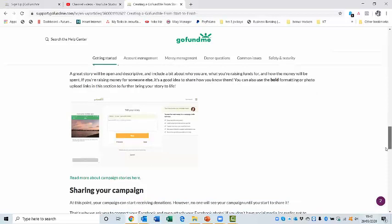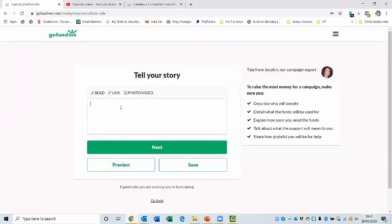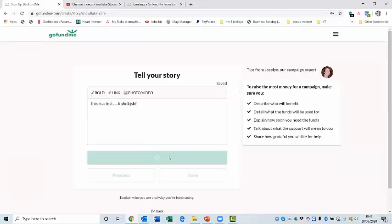And again, you're just going to put in a little about yourself and what you're going to be able to do. So, this is a test. You've got lots and lots of things you can put in. You can put bold, links to your websites, videos, different photographs, etc. And then just press next.